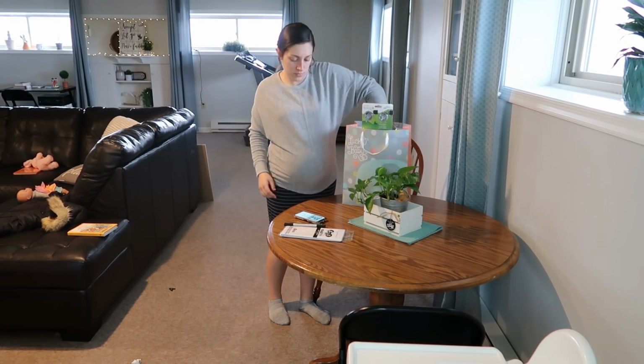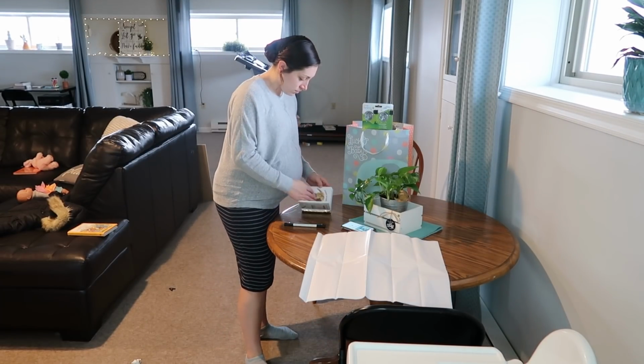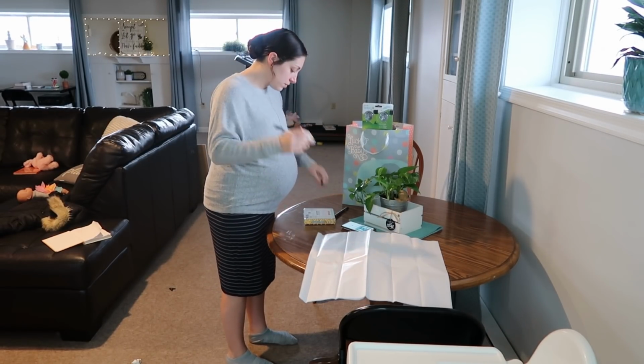After lunch is Zendaya's nap time, and that is my chance to get anything done that I don't want her getting into. So I took a second to wrap the baby gift and just get that all taken care of so it was out of the way.